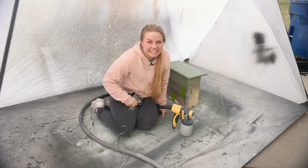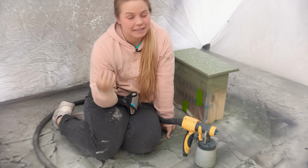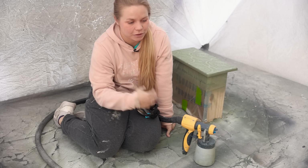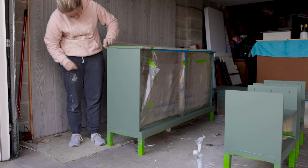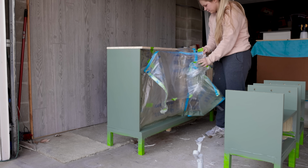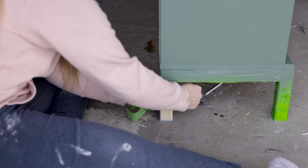We were kind of racing against the lighting and the nicer weather because it's important to not paint when it is too cold. So we just finished up with 2 coats. It is absolutely beautiful, like exactly what I had in mind. So I'm very, very excited. This is going to dry now, and then we're gonna work on the tops in the meantime.